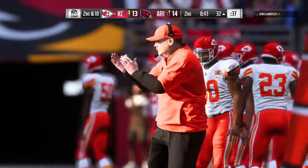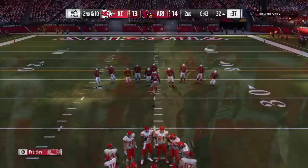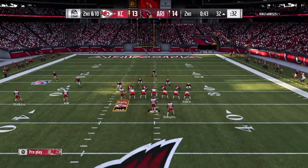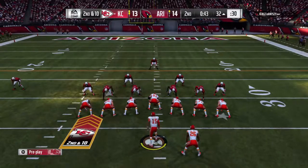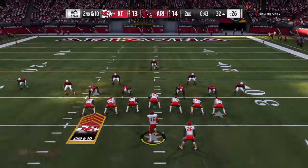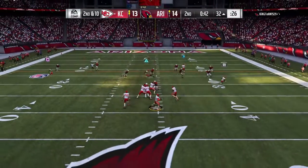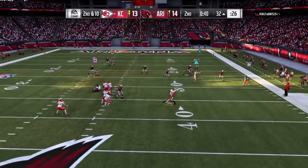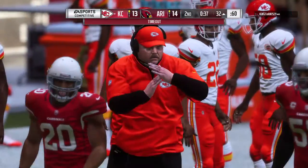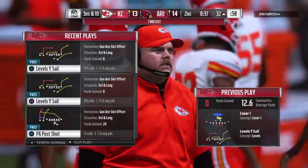Now here's a pass on 1st down that's knocked away and incomplete. Let's give some credit to the defensive guys on that play. Able to bat that one away. Sure looked like they were trying to hit the corner route. Back to the air on 2nd down. It's Mahomes eluding the pressure right. All in all, no gain on the play, and it'll bring up 3rd.